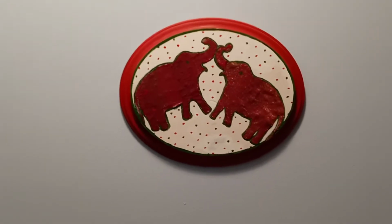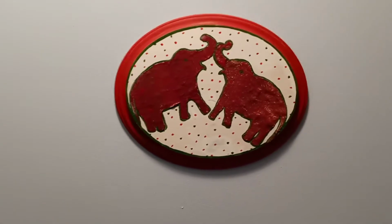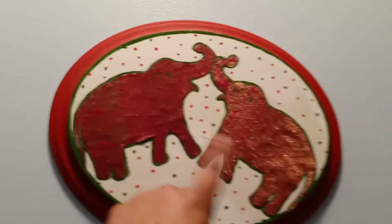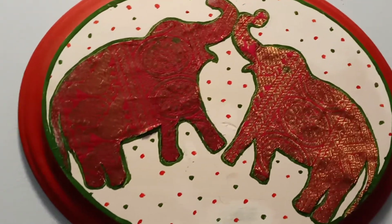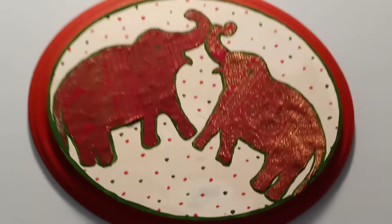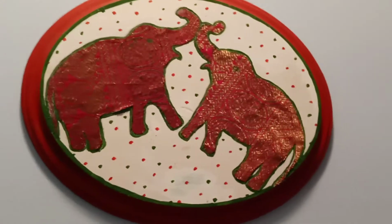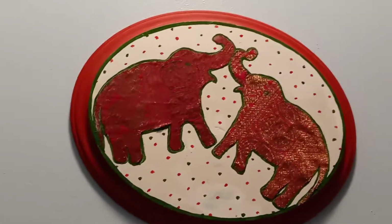This is kind of a craft. I just bought a piece from Michael's. It's a craft store here, and I painted it red and painted it white. And the elephants are made of cloth. That's one of my jewelry sari materials. I made a costume out of it. I had leftover material, so I designed it like that, cut it, and then I glued it and I painted green over it.